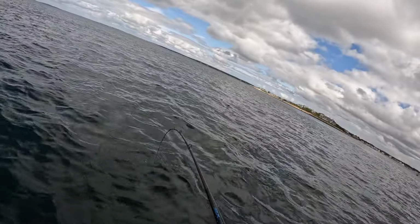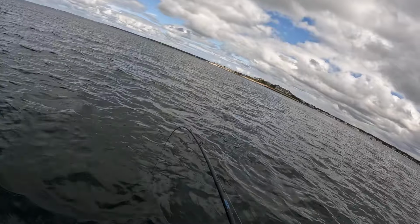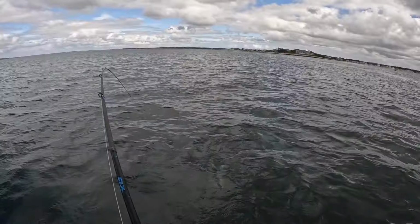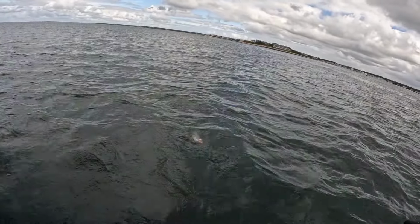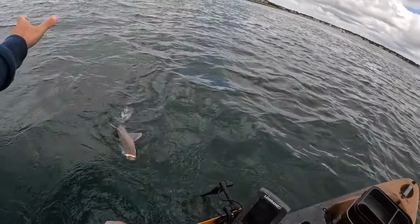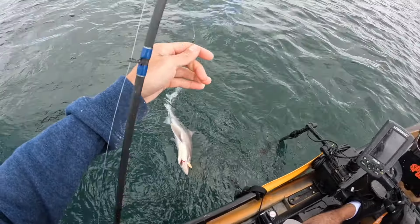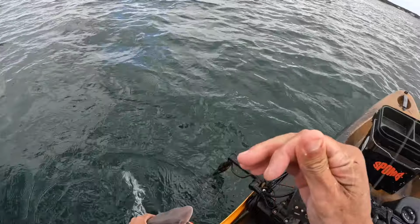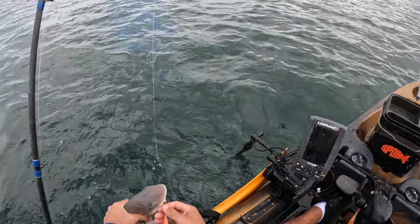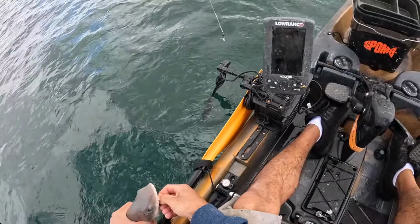Ooh, this one's got some fight in it. I like it. Ooh, mama. This might be the last fish of the day. Oh no, no! Not what I wanted. No, no, no! Yeah, these things, you gotta sort of grab them like they owe you money. Don't let them wiggle around.